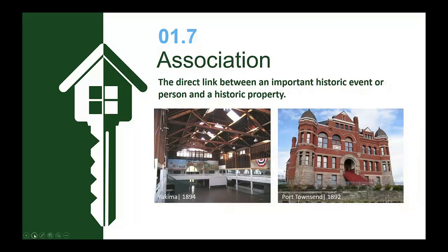And the association: what's the larger story behind your integrity piece? What's the link? Is it a courthouse? Is it associated with a fair property? Does it have a direct link that is still noticeable or discernible?